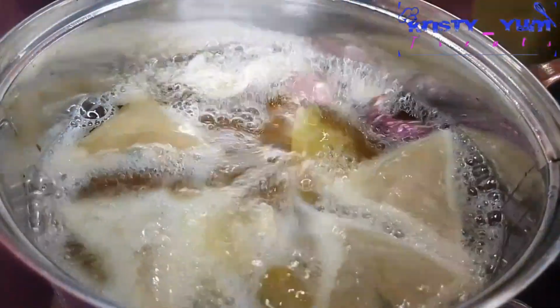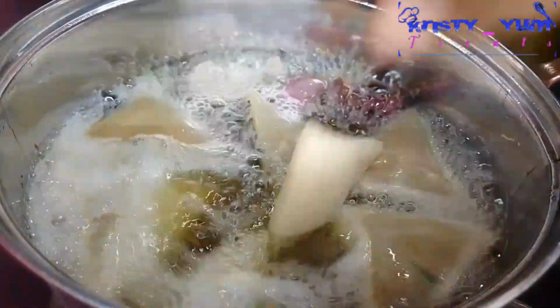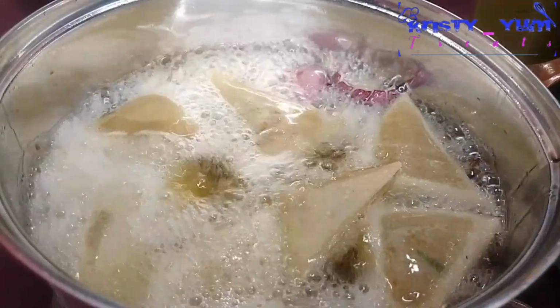Once it is golden brown, you bring it out and drain it immediately.